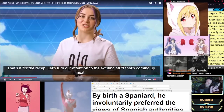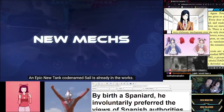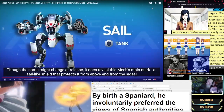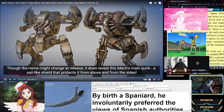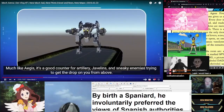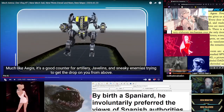Let's turn our attention to the exciting stuff that's coming up next. Since I've already mentioned new mechs, let's start there. An epic new tank codenamed Sail is already in the works. Though the name might change at release, it does reveal this mech's main quirk: a sail-like shield that protects it from above and from the sides. Much like Aegis, it's a good counter for artillery, javelins and sneaky enemies trying to get the drop on you.